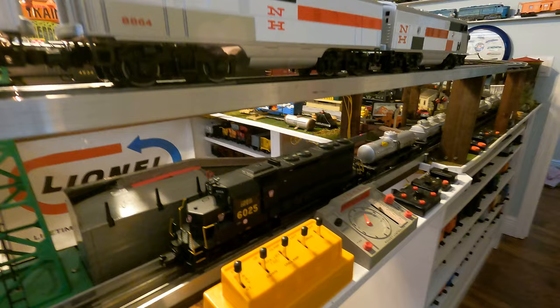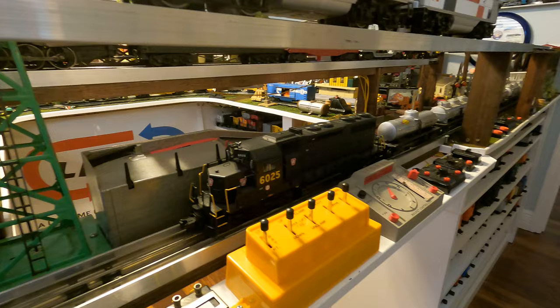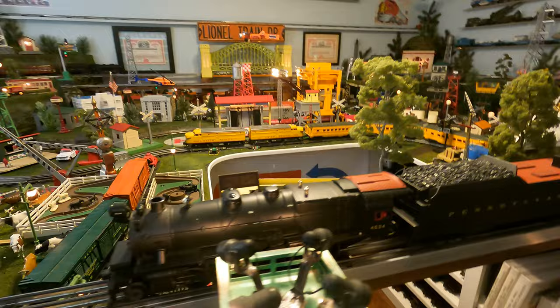That comes with Lionel's command control system, so that was a pleasant surprise. Nice running engine. I showed this one last time. This is my Mike's Train House Pennsylvania. Pull it up so you can see the configuration.